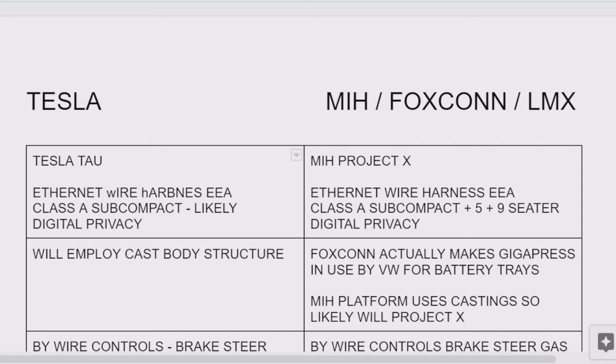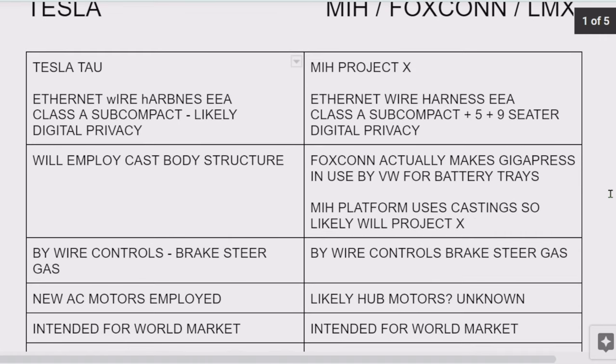So I'm going to go over some features. On the left side is Tesla. On the right side is MIH Foxconn LMX, so that's the MIH Project X, and on the left side is the TESLA TAO. Now, I've got some spelling errors here and some other things, but I'm just going to power through this. I don't care. Let's see here if we can get going. TESLA TAO, MIH Project X.